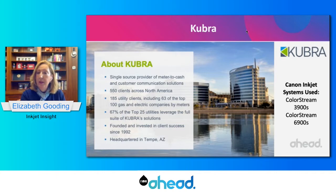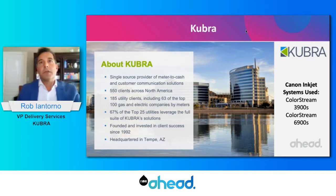That's great. So Rob, do you now have inkjet at all of the facilities? Yes, we have inkjet at all our facilities. All of them, that's great. Wonderful. We've got I think 4 3,900s, and recently back in this January purchased 2 more 6,900s.